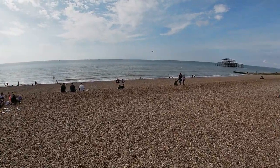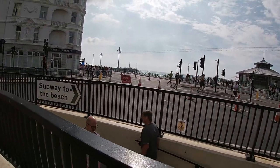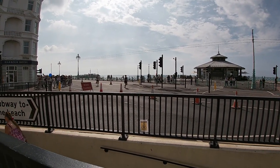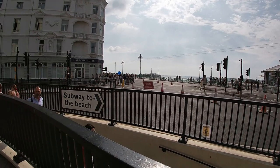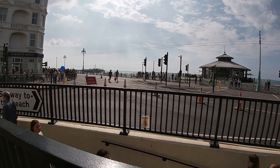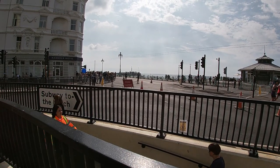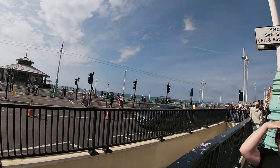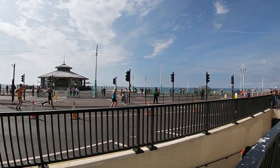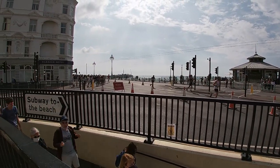Sunday is rest day. So the Brighton Marathon is on today as well whilst you're here, so good running. This is about the halfway point, I believe, so it's all fun stuff. And then we got the Brighton i360 over there. So people are running. I admire them, I can't do it.